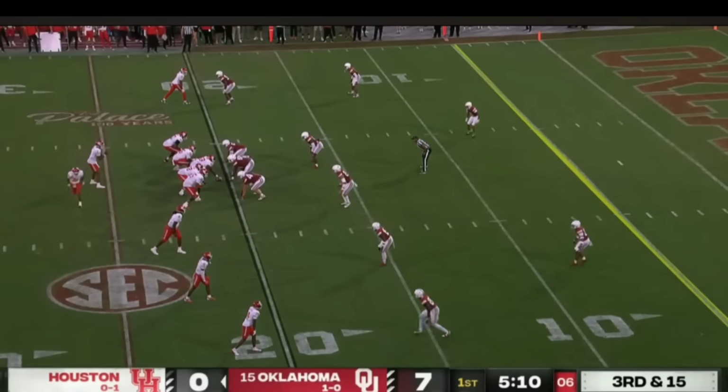Remember at the top of the podcast when we watched OU corner Eli Bowen read that Bama quick screen like Charlotte's Web and pick off Jalen Milroe? We said it then, and it's worth repeating. Smart players win games, but smart coaches cultivate that intelligence and prepare them to star in game-changing moments. When you watch tape, players with a high football IQ stand out, and that's often an extension of a sharp, perceptive coach helping them see things during game prep that they then ID between the lines. That's the case here with Oklahoma corner Kanai Walker.